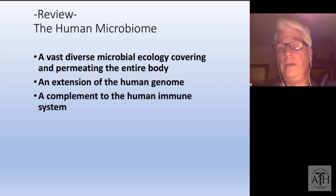And we know easily that all the orifices of the body are already colonized. The human microbiome is actually an extension of the human genome. What we call the supraorganism is a collection of the genomes of human cells plus bacterial, viral, and fungal entities, as well as archaea. These organisms are all working together, and they actually outnumber us in the human body. One of the most important implications that we know so far about the microbiome is that it's a complement to the human immune system, and that the immune system cannot function normally without a full complement of microbiome cells. And so that begins to suggest the role of the human microbiome in disease, which is what we're going to speak about.